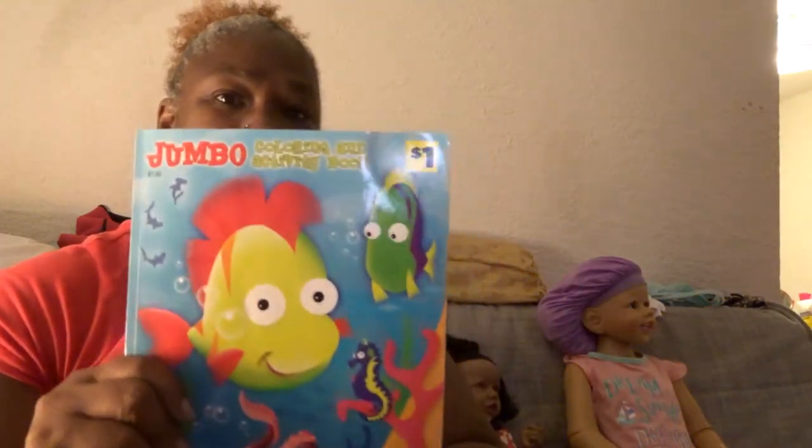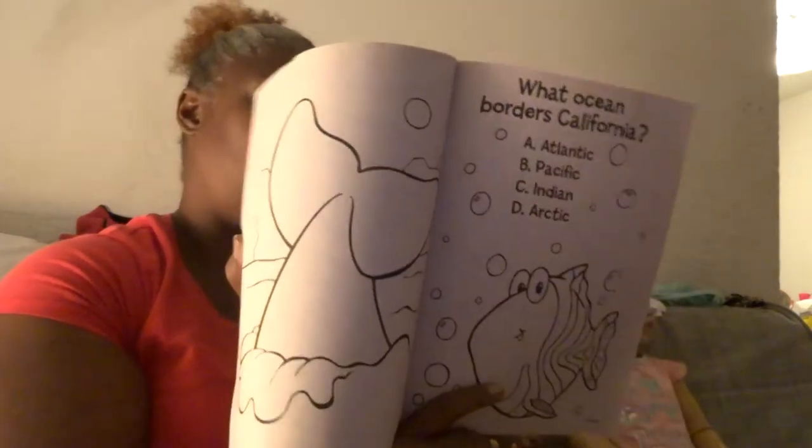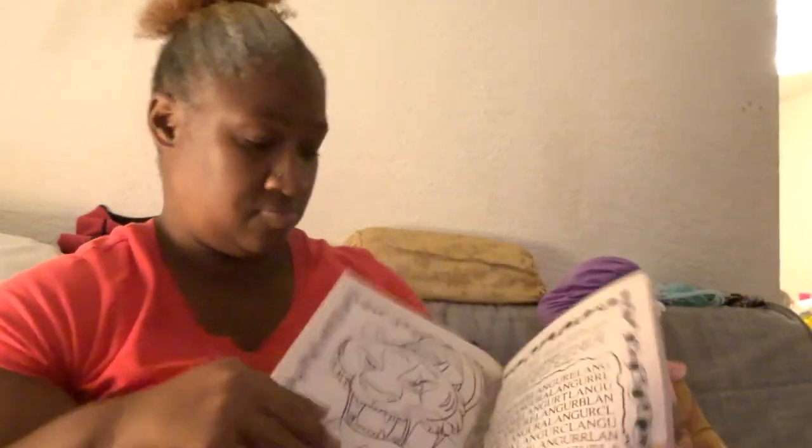This is about, right here. Can y'all see? Look at this. The octopus. The octopuses, however you say it. Got different fishes under the water. So that's a good one. And here go another one. Look at that. And I'm a color too, y'all. Give me something to do.